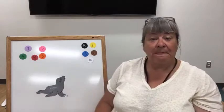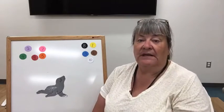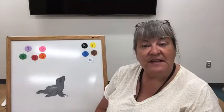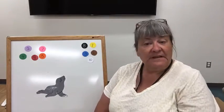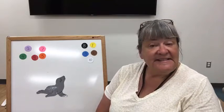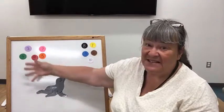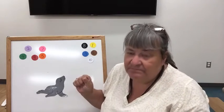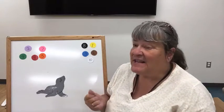Right down here. He's going to balance these balls on his nose, and you are going to have to help me find the right colors and what order they go in. You probably can't see it, but each one of these balls has a number on it. You can help me figure out the colors though. Let's try it. Sammy the seal is oh so smart. He can count these colored balls. Ready, steady, start.